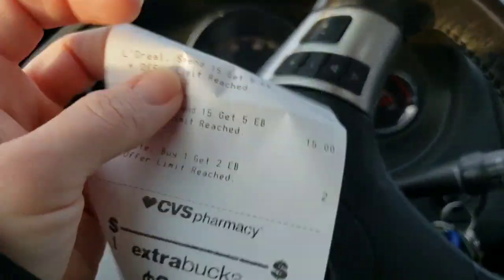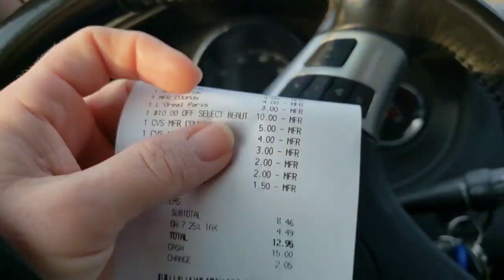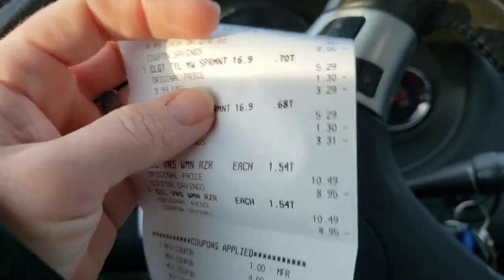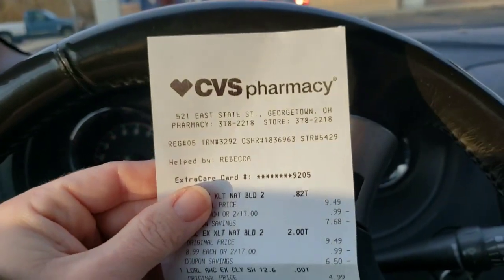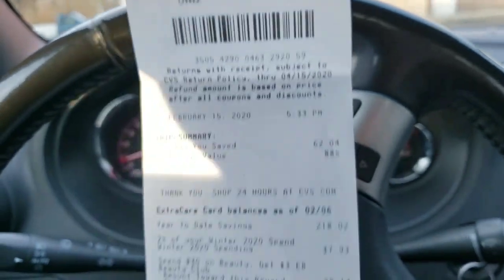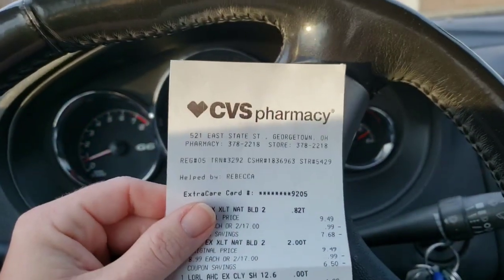So after you take the $9 that I spent out of pocket before tax and the $22 that I got back in extra care bucks, I made $13 on this transaction. So technically, I got all of this for free, and I made $13, plus I hit beauty.